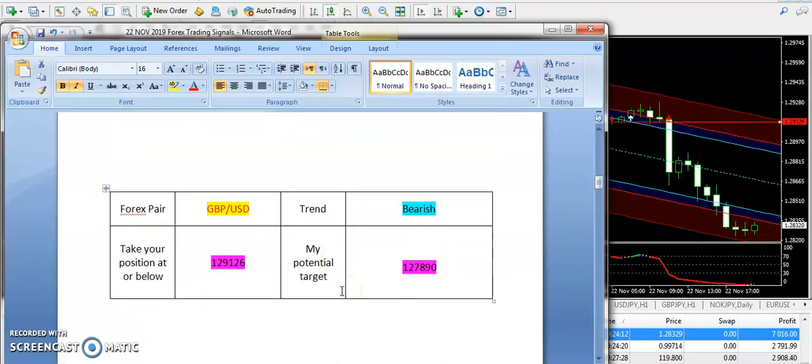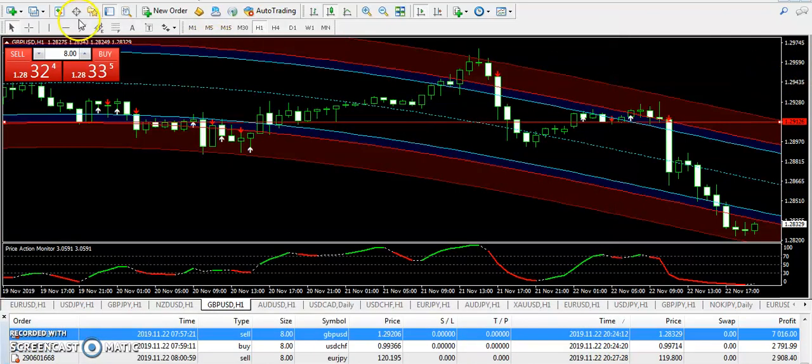Now let's talk about the trades that are triggered at our end. That's the Great Britain Pound USD. So Great Britain Pound USD with a bearish expectation from 1.29126 and 1.27890 was the target price. And guys, you can see a big drop on Great Britain Pound USD today. We have seen some good volatility on this pair even within the slow market.